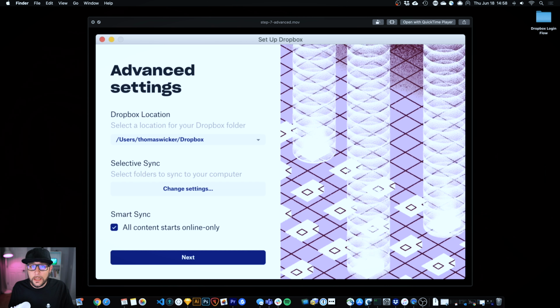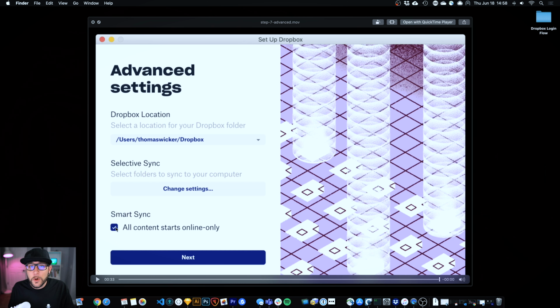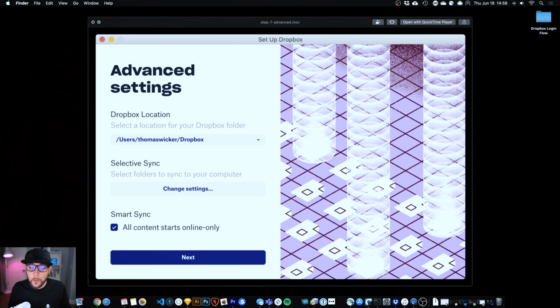So they were unchecking for you again. All content starts online only. So if you did not check this box, you would have gone back to Smart Sync. Wow, I mean, at this point, it's just been crammed down your throat. I really don't want to do Smart Sync. I want to keep it local, right? Just kind of amazed me at this point.